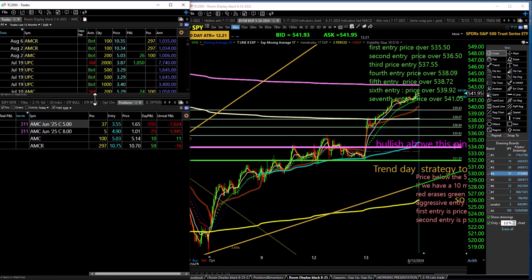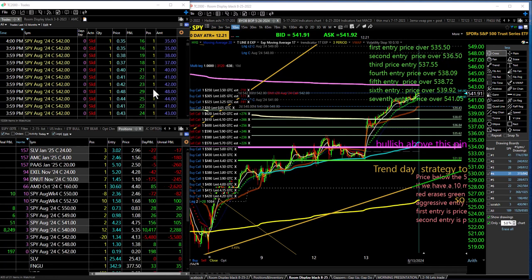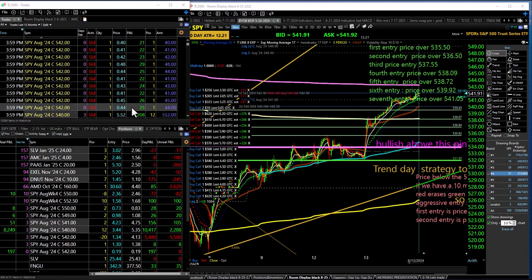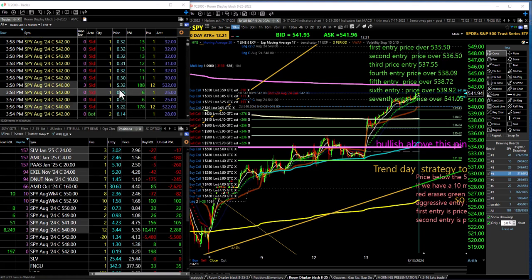If you've never been in my room, you see over here all of my trades. You see everything that I'm trading all day long. You see my positions all day long, the winners and the losers. I've had some bad days and I have some good days, but you get to see it all, the good and the bad. Lately, we've had some really good days.